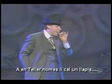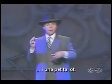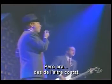Teller needs nothing but a pencil, 1 lit cigarette, and a flashlight. Let's watch that original routine again, but this time from the other side.